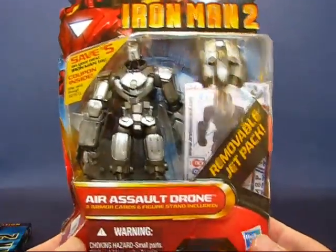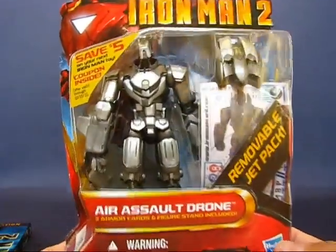They're pretty neat. And at the time, I was watching his video of the drones, and I had commented that I was not able to find any of the drones anywhere, and that he was pretty lucky to have found them. But after watching his videos, I decided to do a toy run instead of shooting videos. And I went by a Walmart and was able to find a drone. This one is the air assault drone, which is pretty neat.